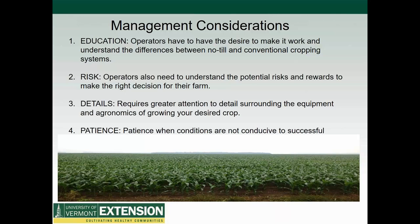Number three, probably most importantly, is learning about all the details. There's lots of details that you need to pay attention to, not just with growing the crop, but the equipment that you'll be using to be successful in no-till.